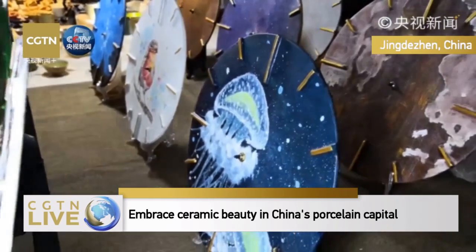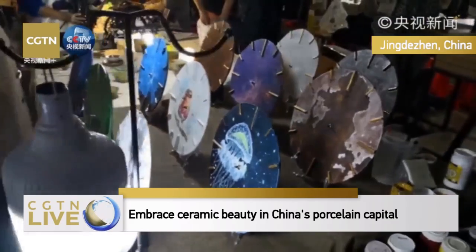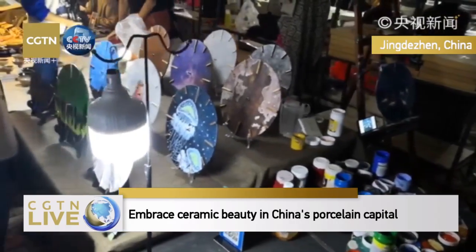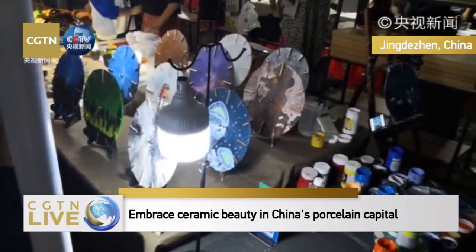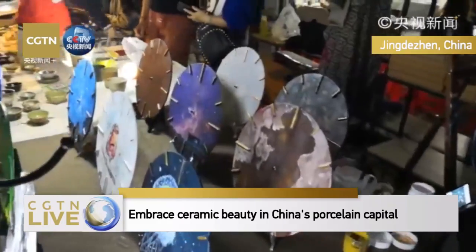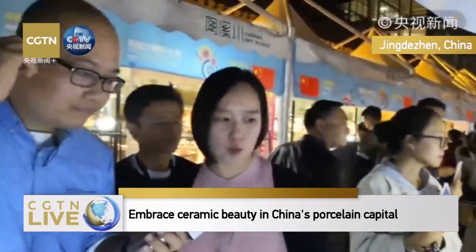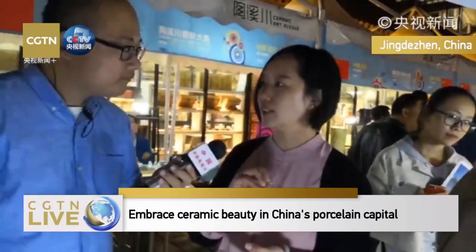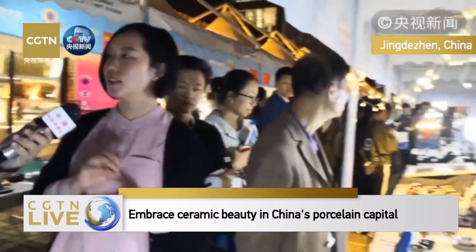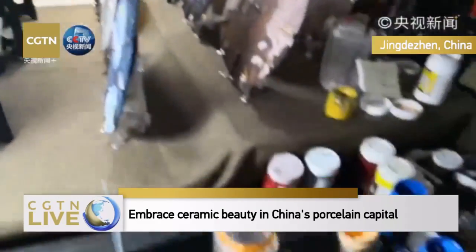These are very fine works. Very high quality, and if you feel it, it's not quite smooth on the surface. We talked a lot about glazing. Can you tell us more about the glazing techniques? Because when you look at the porcelain ware, you would see this glazing on it that's very similar to a coating.